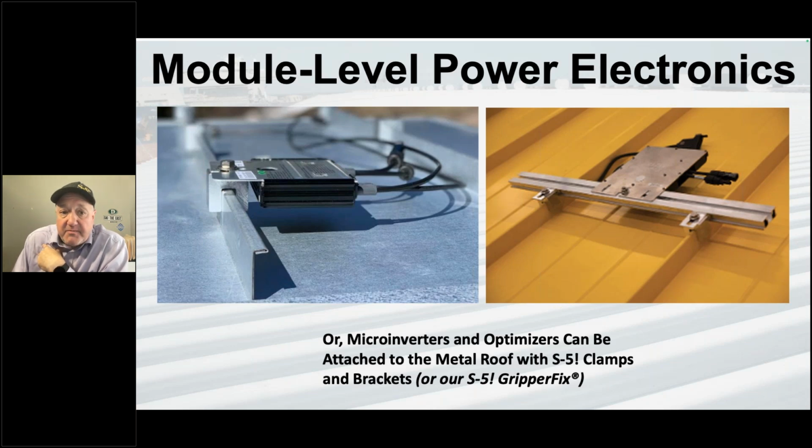You can use it to put an optimizer or a microinverter on the roof itself. So that's done as well. There's no issue with that, but I think it's better if you can to go on the module frame. Sometimes they're too thick and there's issues with them, but if you can, that's what I think is better. But obviously you can put them on the roof.